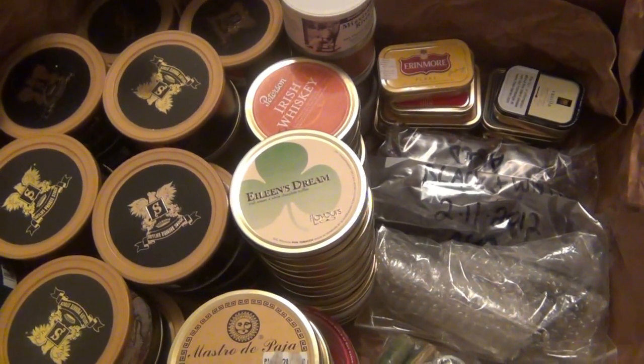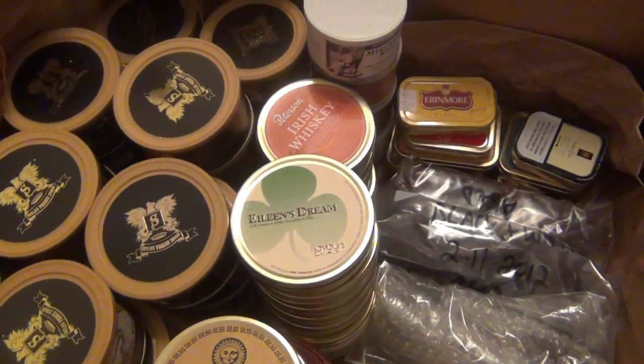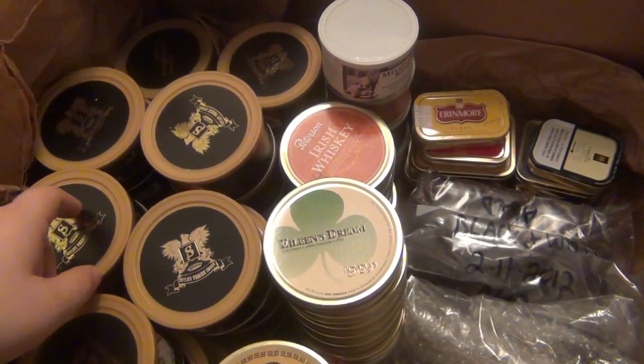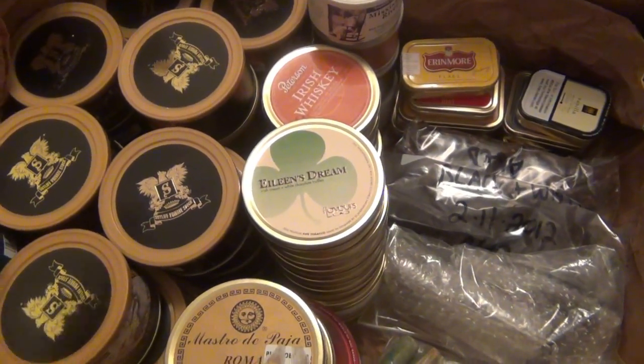There's 62 or more tins. The vast majority of them are unopened, brand new and sealed. I have a lot of Sutliff private stock. There's a ton of those that I really like. There's also ones I just didn't like at all. And I had some doubles as well, so there's a buttload in there.